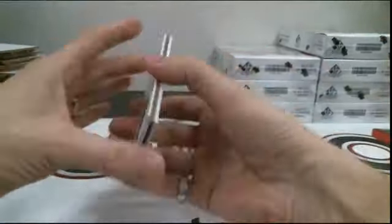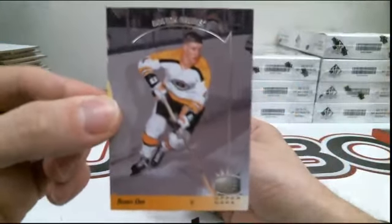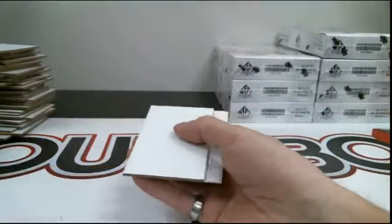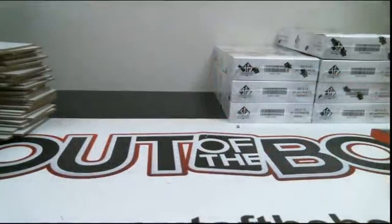And our final pack of your two boxes, sir. Nice. We have a retro Bobby Orr. There you go, buddy. Congratulations. A couple of nice boxes. Thanks very much. Appreciate it.